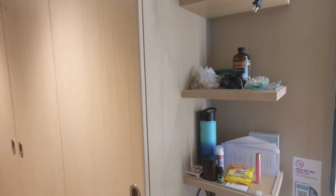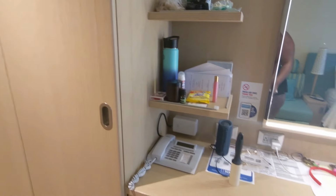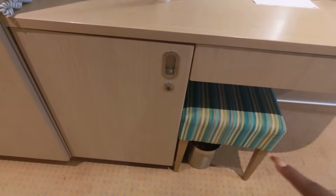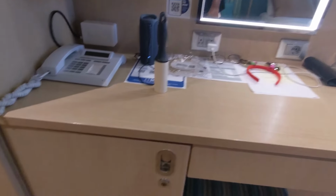Definitely trying to avoid getting sick. But there's also a telephone and also a nice little seating bench as well as a trash can if you wanted to sit and maybe do your makeup.